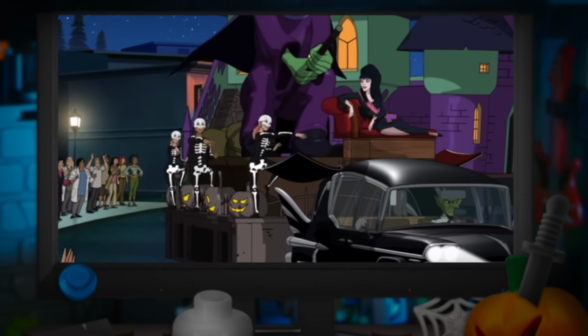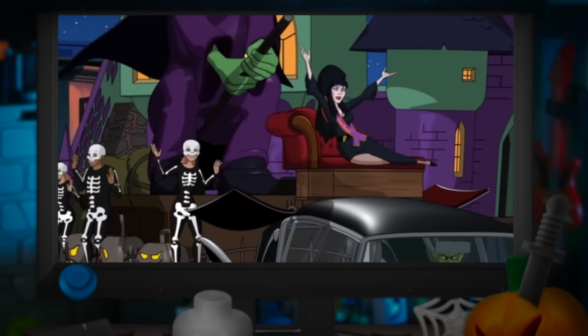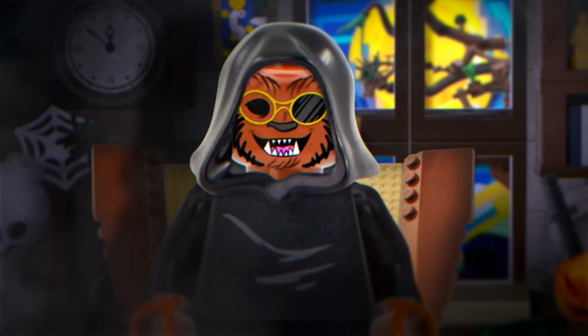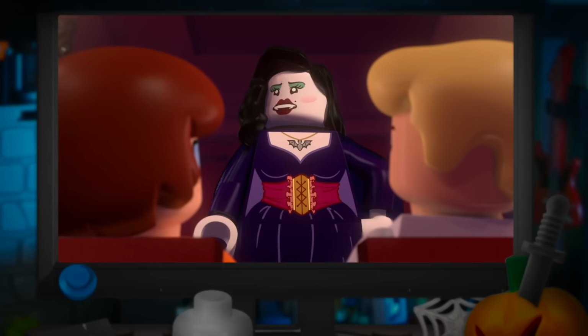Peterson later got to play Elvira in a couple traditional Scooby-Doo direct-to-video movies. Happy Halloween! But the reason why she's not Elvira here is probably because a Lego minifigure wouldn't do justice to her physical characteristics.